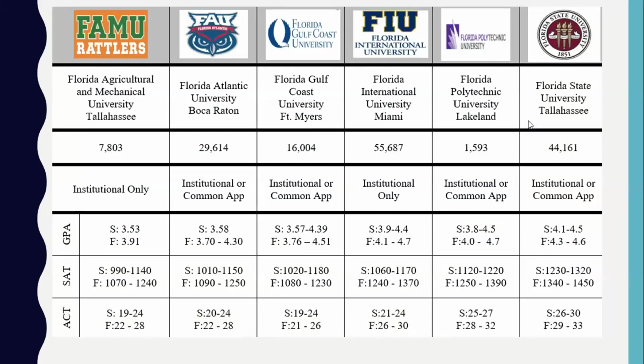So this is the first 6. And like I said, we're going to have the PDF of this. So I'm not going to go over this, but I want to show you how to read one of these. So we'll go ahead and look at Florida State, and we can see it's in Tallahassee, how many students, and that does include grad students, so about 44,000. It'll tell us the type of application that they use. So you can apply with the institutional application, which would be at fsu.edu, or you can use the Common App, which we'll talk about a little bit later tonight.